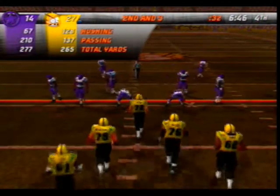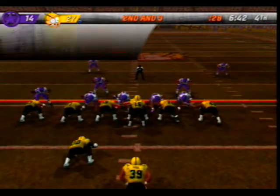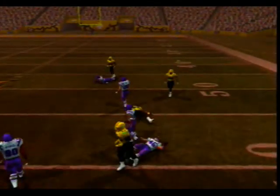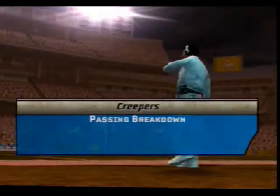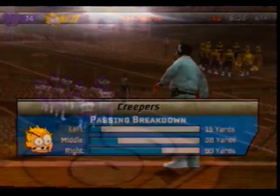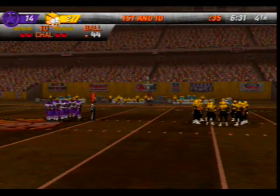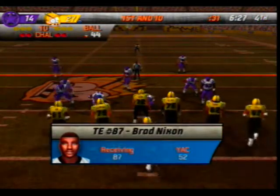Second and three coming up here. The visiting team come out in a 4-3 with the pass. He hits his receiver. Bell is there for the tackle at the 44. They get first down yardage on that hookup. First and 10. Ball on the 44-yard line.